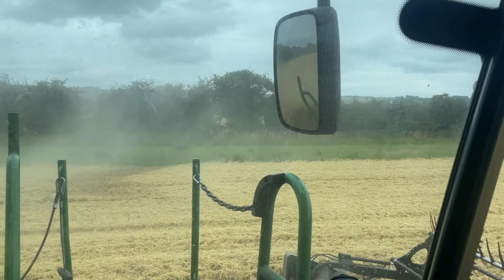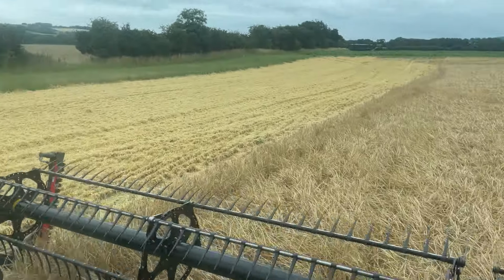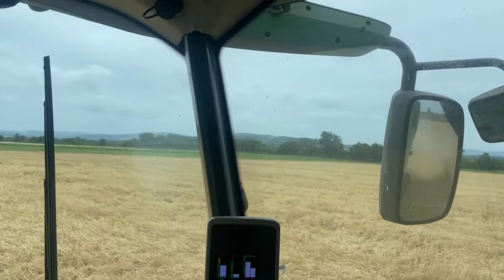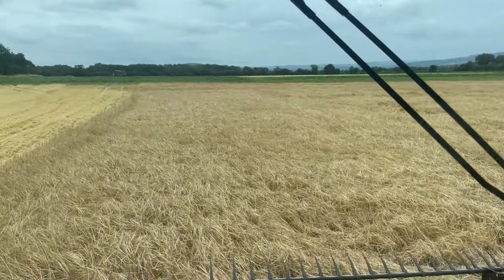There is some dust, which is a good thing, but that way we could get a shower kind of any time really. So we shall have to see.